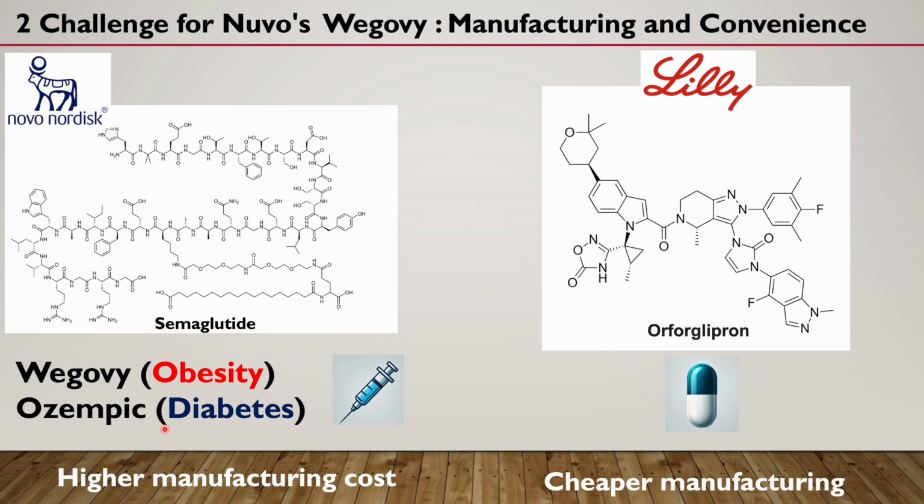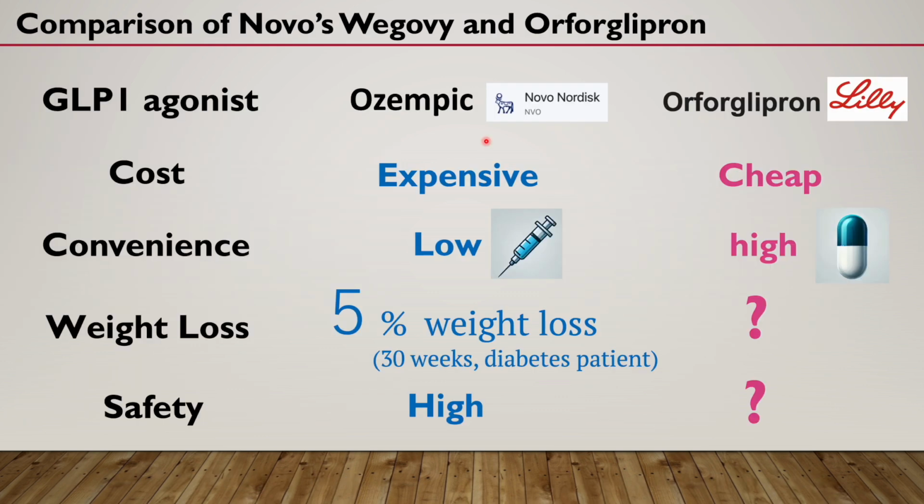Now, here's where things get interesting. Orforglipron isn't a peptide like semaglutide, it's a small molecule. That means it's cheaper to manufacture and can be taken as a once-daily pill. From both a business and patient perspective, that's a massive advantage. Let's put everything side by side.